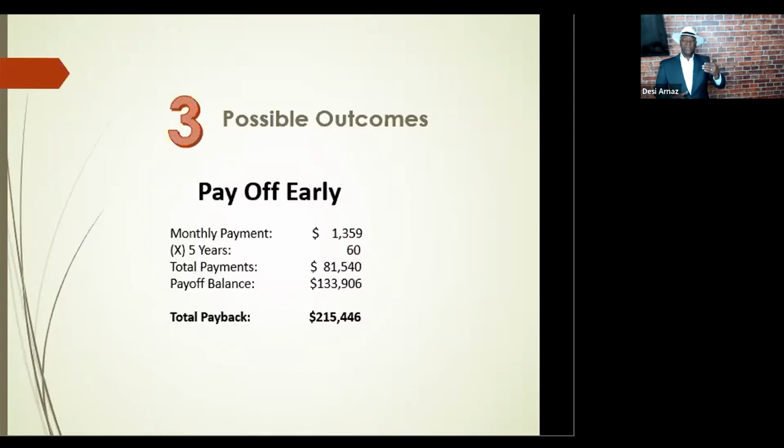So if you add the $81,500 that I already collected to the $134,000 that they're going to pay me when they sell their house, all total in 5 years, I would have collected $215,400. Let's just call it $215,000 in 5 years on a $128,000 investment. If you put that into your financial calculator, you're going to see that that works out to be a 20.6% return per year on my investment. 20.6%. We thought 11.7 was good. Okay, look at that. That's phenomenal.